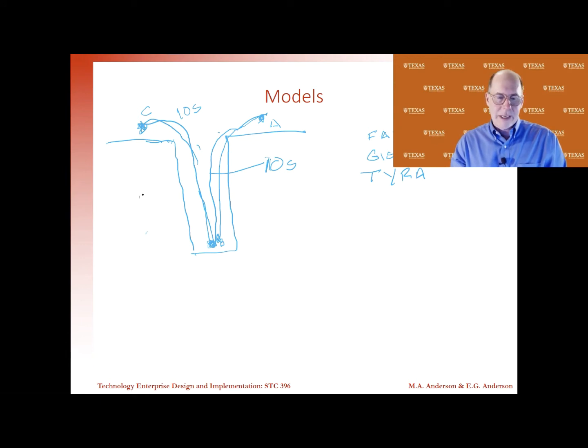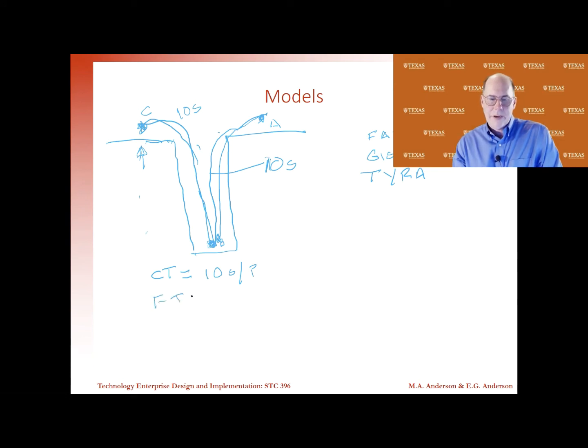So let's look at cycle time first. Cycle time is the minimum time between 2 jobs or in this case, people completing the process. And what's happening is, Fabio leaves the process. 10 seconds later, Giselle does, and 10 seconds later, Tyra does. So it's 10 seconds per person here. On the other hand, the flow time, it'll take Fabio 20 seconds to get from the beginning of the process, as will Tyra and Giselle and any other models. So hopefully that will lock that into your head.